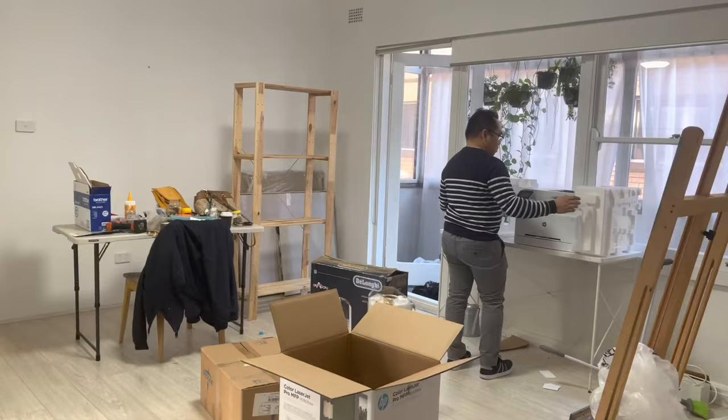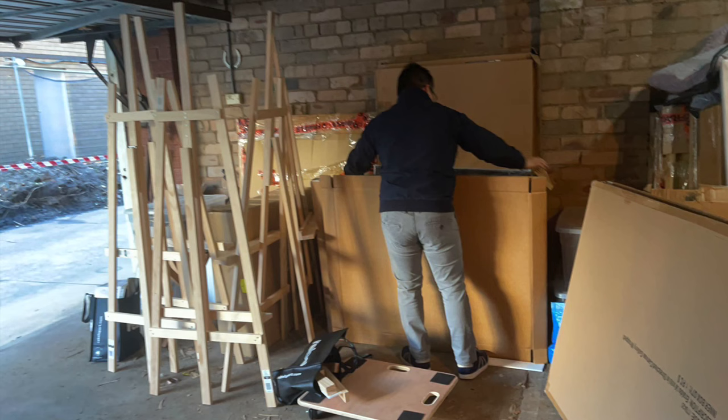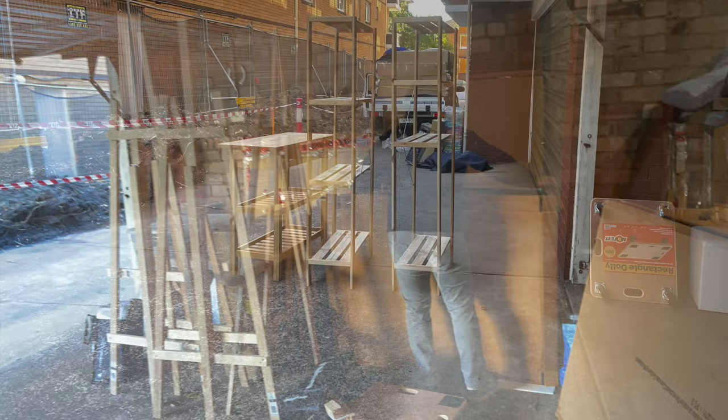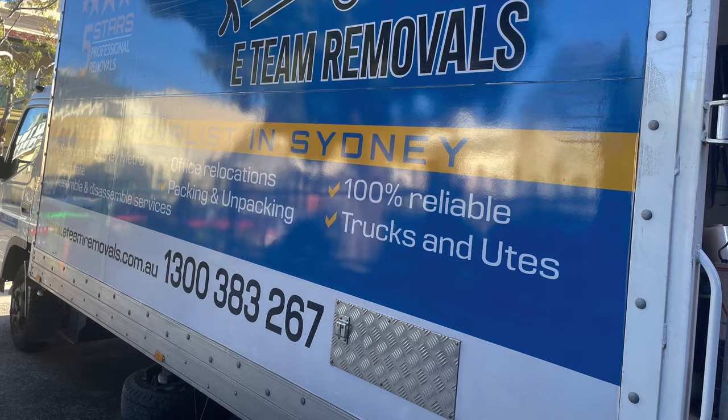This is pack up day and time to say goodbye to our old place. This room is Kris' tiny paint room. And our garage is filled with art supplies and boxes. And it's hard to sort out things as all of them are important. If you are an art or crafty person, you'd know what I'm talking about. Thanks to the E-team removals who were very professional in helping us relocating.